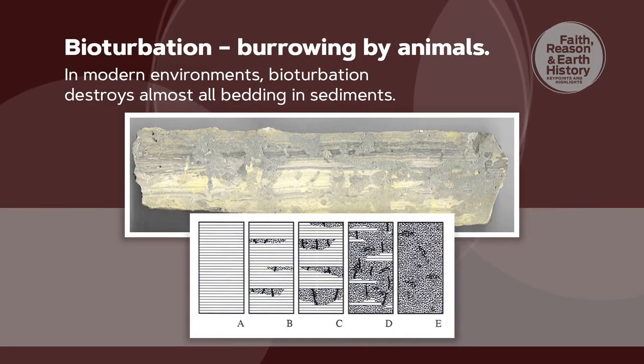If you're at the seashore, you may see little crabs or other creatures burrowing in the sand. That's bioturbation, the animals making those burrows and churning up the sediment. As I said, we need to protect rock layers from bioturbation if it's going to be preserved. In modern environments, bioturbation destroys almost all bedding in sediments.